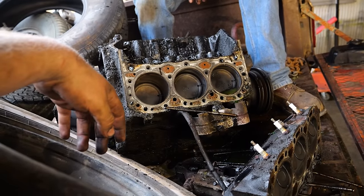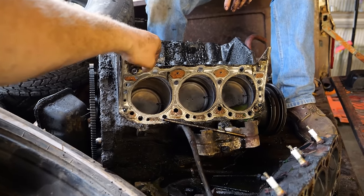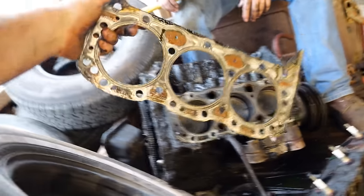That's like 7 or 8 thou on each side, so that's 14 thou oversized. Holy shit. If you don't know what that means, that's 0.014. This is a 4 liter. Head gaskets were actually just fine.